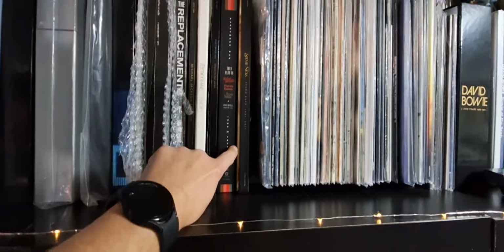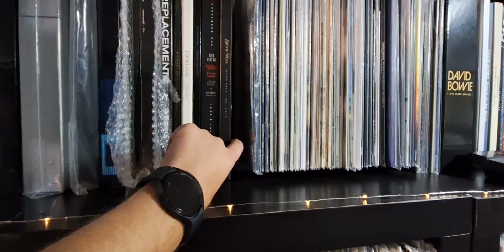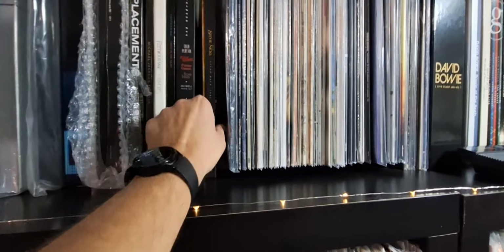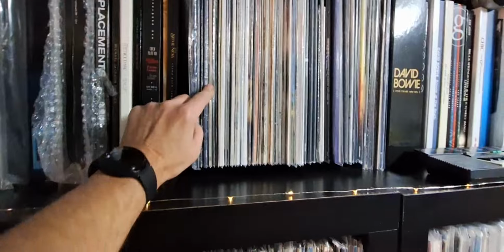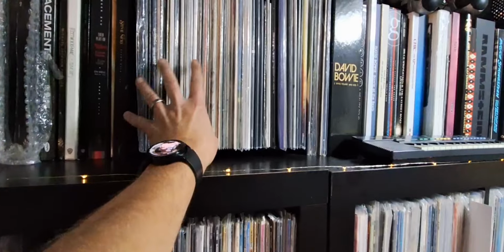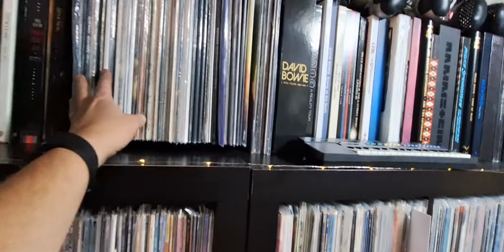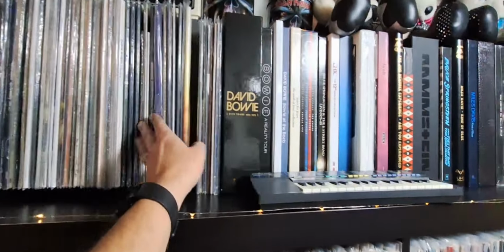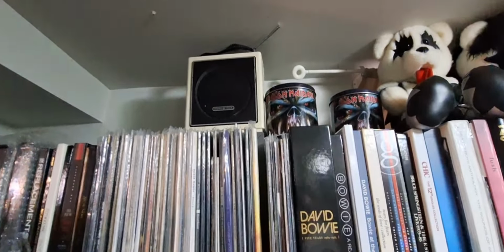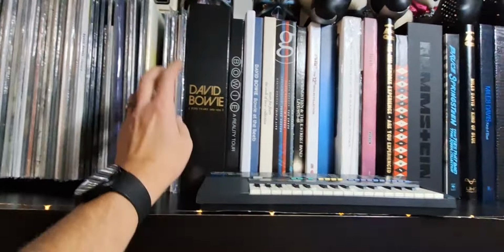Let's see, Fleetwood Mac, Stevie Nicks, which I recently got from an online ad for, I can't remember, 20, 30 bucks. This is another, I've added a few cubes in here as well, as you'll see. This is not all. There's more down here, but this is David Bowie vinyl. Just Bowie vinyl here. That's another portable 8-track player I found. It's sitting up there right now for whatever reason.